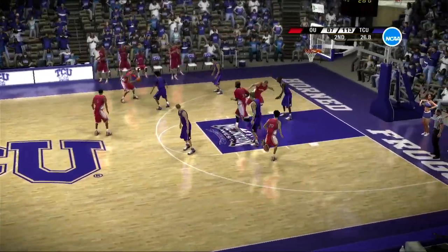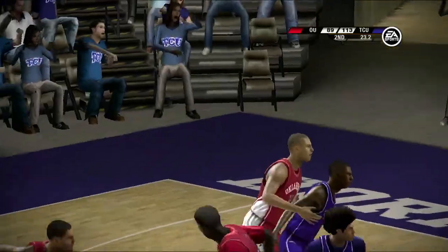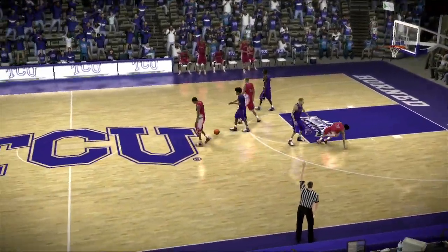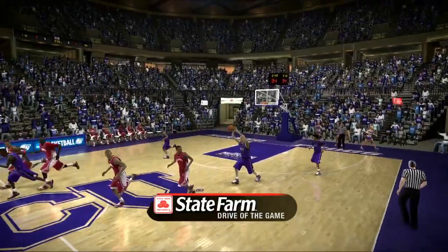Up and inside. Executes the baby hook. That's a great shot. I don't understand why it's not utilized more often. It's so impossible to block that shot. Listen to that reaction by the crowd. They're loving it. What a reaction, Brad. The fans are loving it.